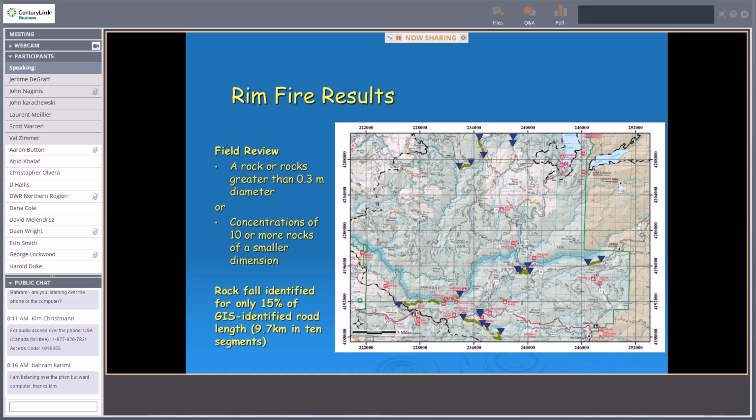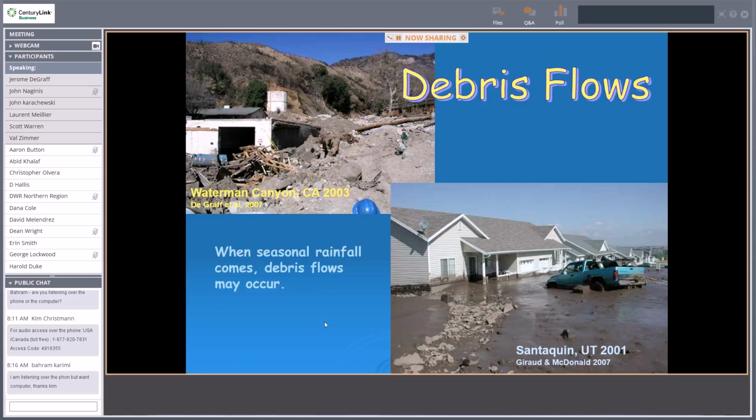Now that was where we had some confidence that this is where the emergency rockfall hazard existed due to the fire, and some mitigation could be identified for those segments that was appropriate for the situation at each one of them. Now, debris flows. Debris flows are a little more mature study and approach under wildfires.